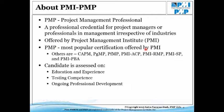In PMI, the candidate will be assessed on education and experience. That is one part of that. Another will be testing competence. Of course, you know that you will be going for an exam. So that is the second part of it. And once you are certified, you are going to have an ongoing professional development. If you are certified, it doesn't mean that you are certified for your entire life.